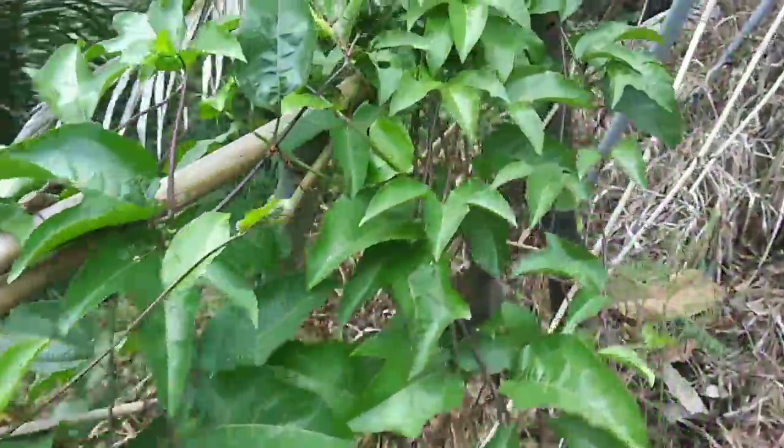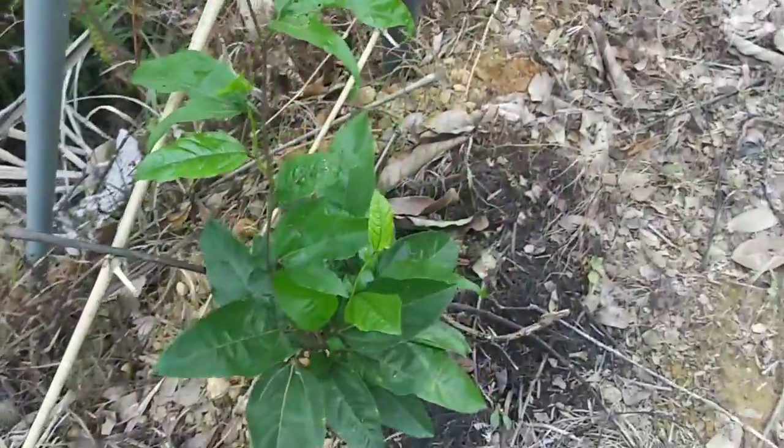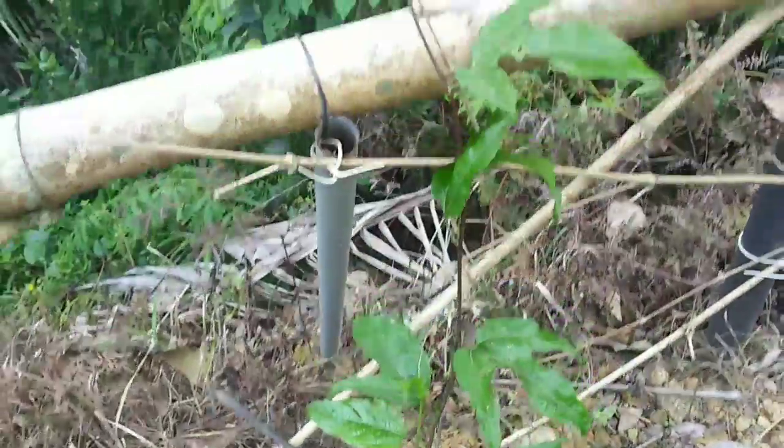And the other one, the small passion fruit. This is the red passion fruit. This is how it looks now. It's getting better. I mean, it's looking good.